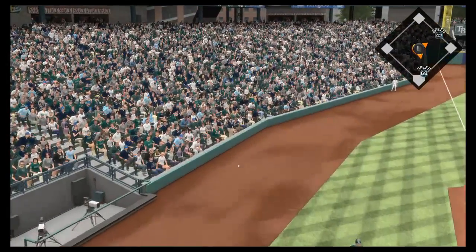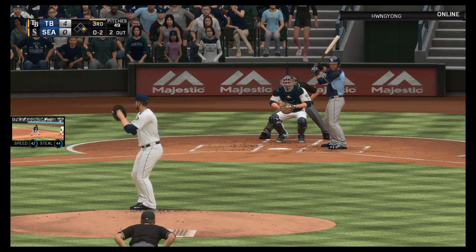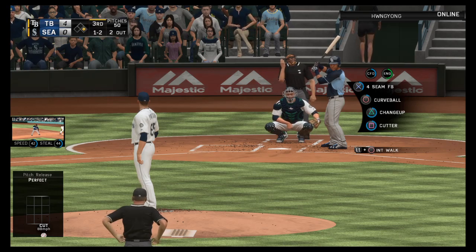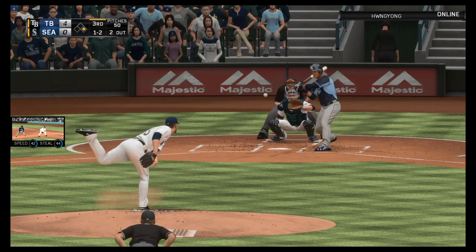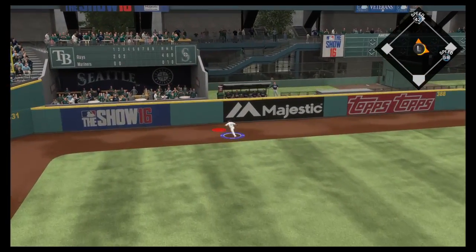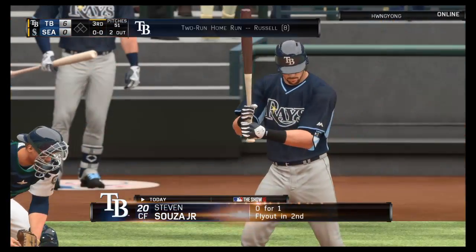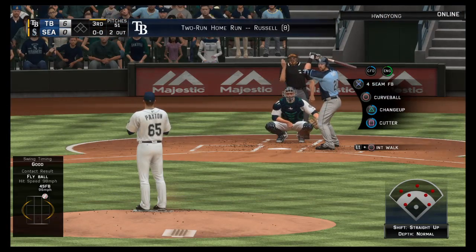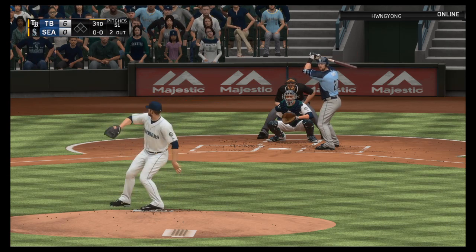Another one fouled off, and he's quickly behind 0-2. Now a cutter, but that's in the dirt for a ball. High in the air and deep to straightaway left. Aoki racing back out of here. She was a wall scraper, but it counts just the same. A home run.